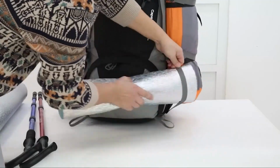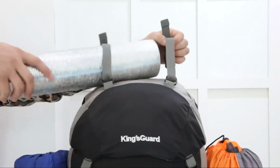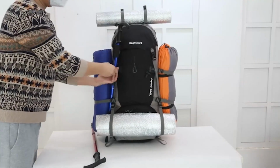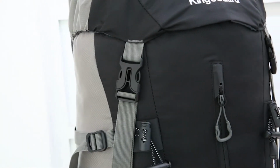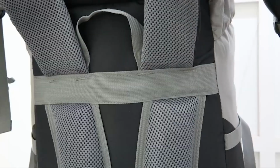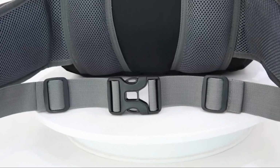The widened and thickened S-type shoulder straps, assistant belt, and chest straps offer stability and balance, easing the burden on your shoulders. The 70-liter capacity of this backpack makes it ideal for 3 to 5 day adventures, and for only $50, it perfectly meets the size requirements of most airlines, making it perfect for hiking, camping, backpacking, trekking, climbing, and travel for both men and women.